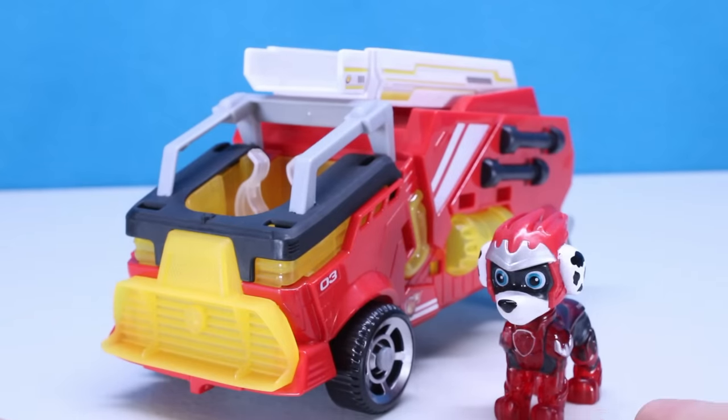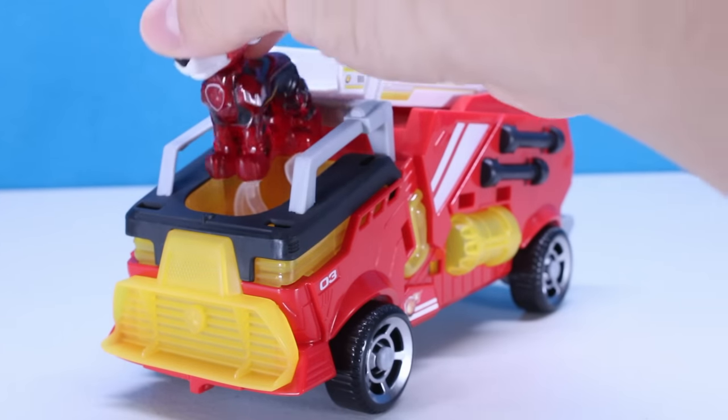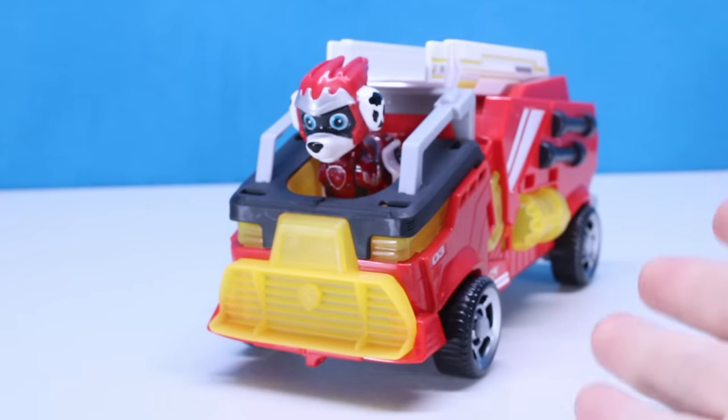Now we have Marshall. This fire truck looks so cool. Let's get you in, Marshall. Let's meet people of Adventure City. Now the other voice lines.